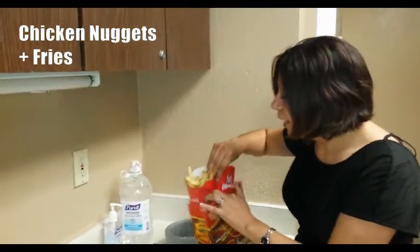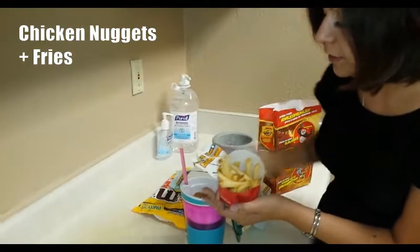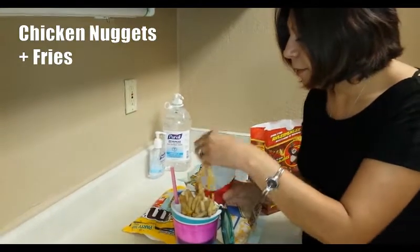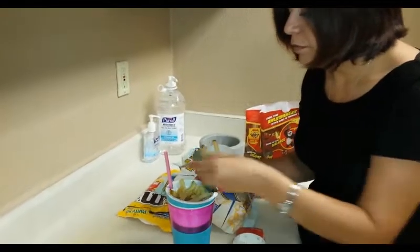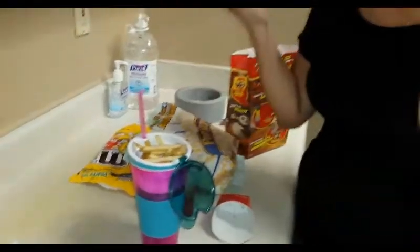So I went and I got a kid's meal, and we're going to see if the kid's meal actually fits in the cup. We have the chicken nuggets in there. Now, most of the fries fit, but the lid won't close. So, you can just take out a few of them. The lid closes. So, it fits just about an entire kid's meal.